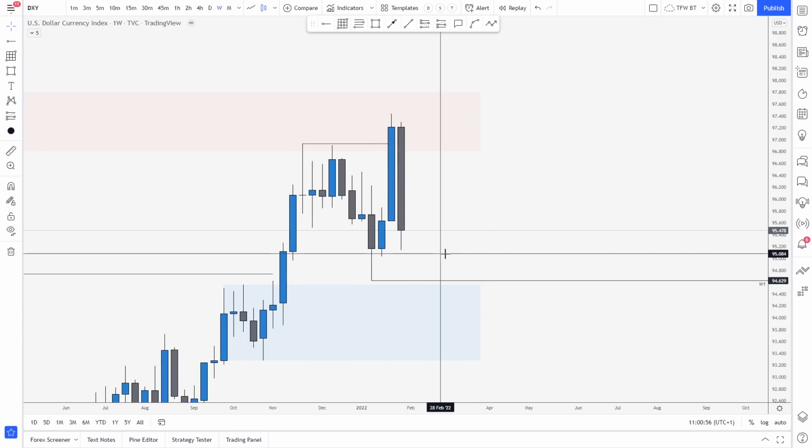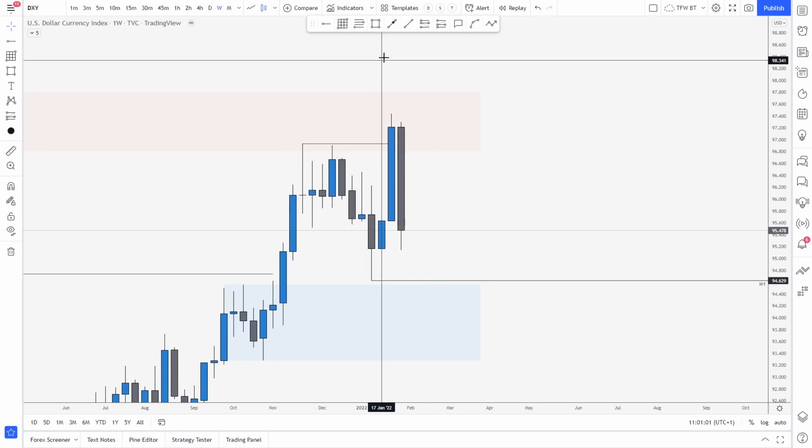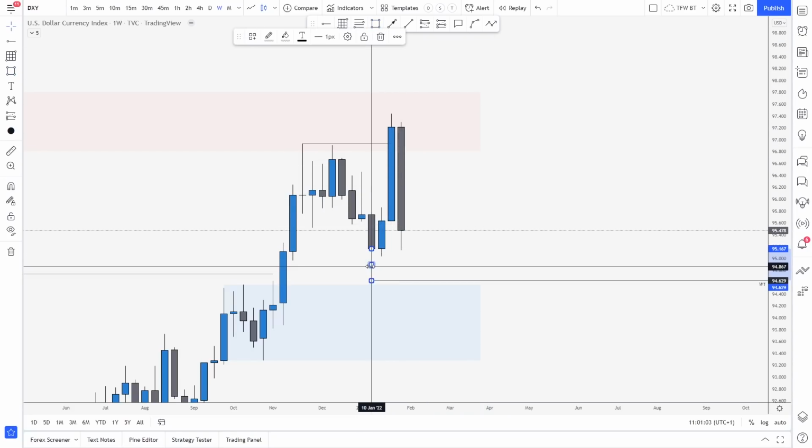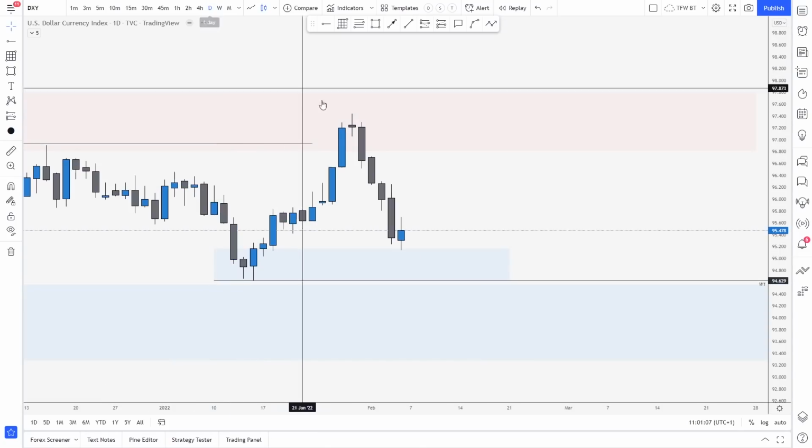So pretty much technically, as long as the market stays above this zone, above this level right there, we are technically bullish, okay? So what I would like to do is to potentially mark this wick, so then we can examine this one on the daily, okay?